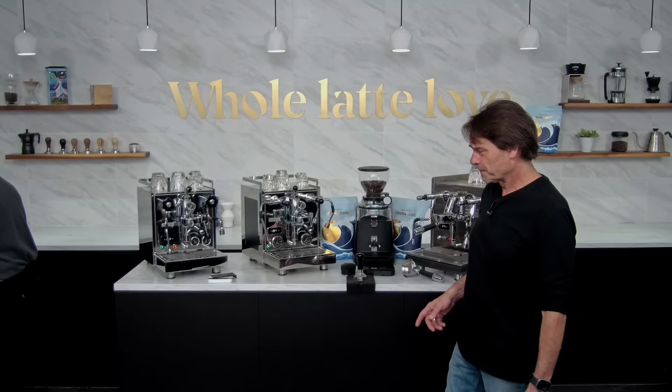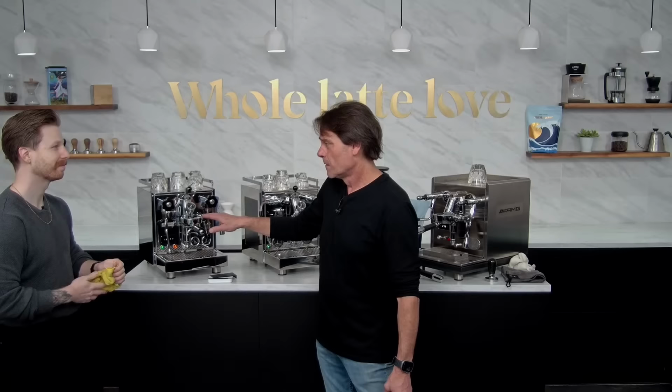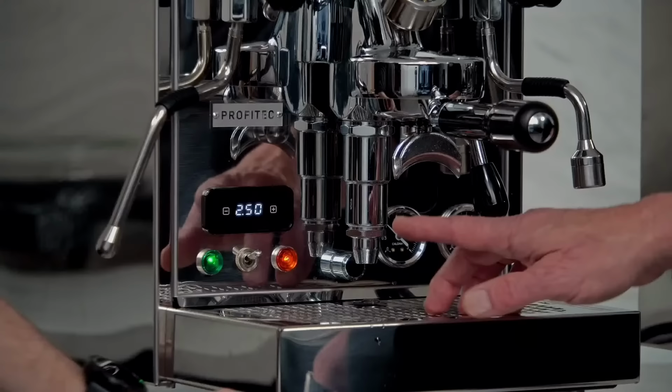A couple things, and I'm going to get a taste of that, I hope, at some point. A couple things to notice on the Pro 500 here. Again, this is an exclusive-to-us version. It has the shot timer visible here. If you see this machine other places, this control will probably be below the drip tray. So something to be aware of.